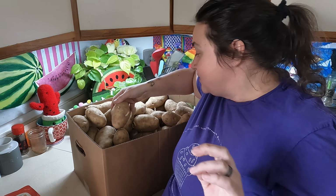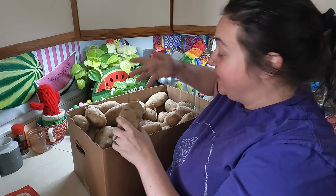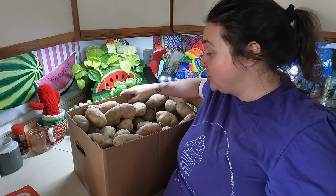I'm hoping that someone else was able to save this and not have it go to the goats, but even if it goes to goats, at least it's getting used and it's feeding animals, right? Not going into the trash. So, I have quite a bit of potatoes to do.